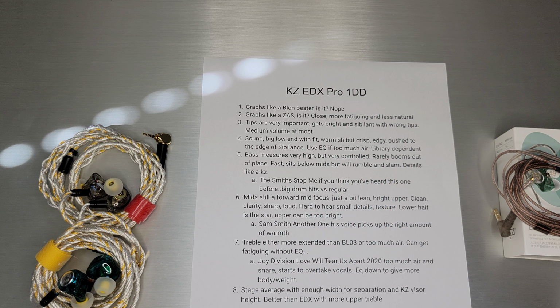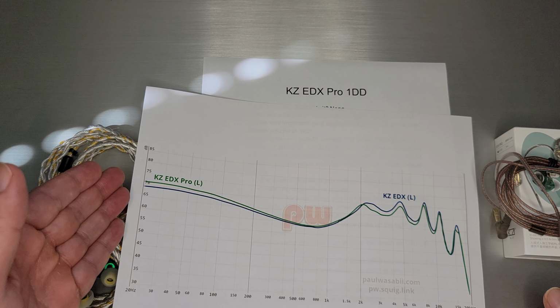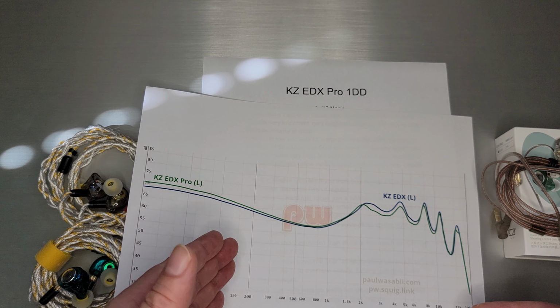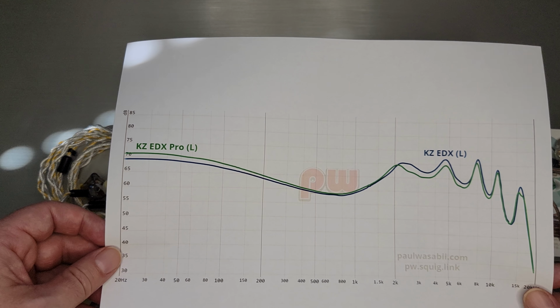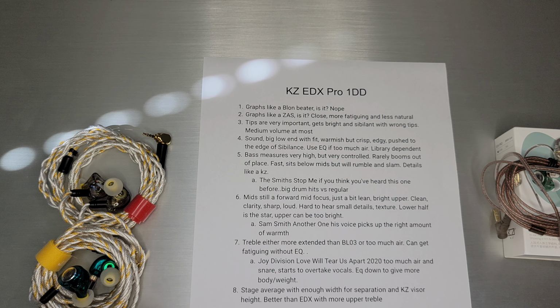So sound, it does have a big low end, especially when you get the fit right, and it's a bit warmish because of that bleed through. It is sort of similar to the original, where you've got this bleeding into the mids a bit. Listening to the EDX last night, it's not a ton more bass, and maybe vocals are a little thicker. The EDX was actually really good, and I think people forgot how good it was, and so the Pro came out and it was like, oh, this is really great. The new thing is much better than the old thing, but side by side for me, they are quite different, and the EDX kind of crushes the Pro, mainly because of this whole upper range.